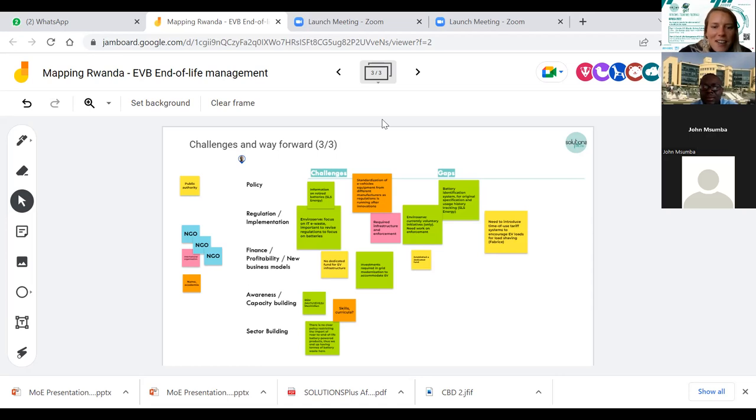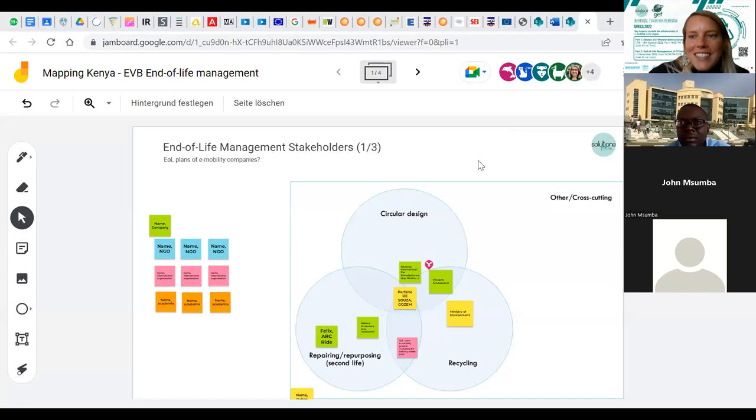Thanks a lot. Then I'll briefly show what the Kenya team has done. Power cuts are the reason why we maybe don't have as much on the Jamboard as the team from Rwanda. Of course, when you're on your phone it's a bit difficult to write post-its, so bear with us in that sense.